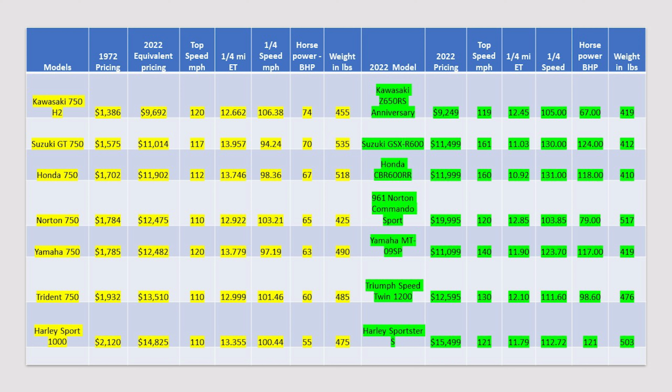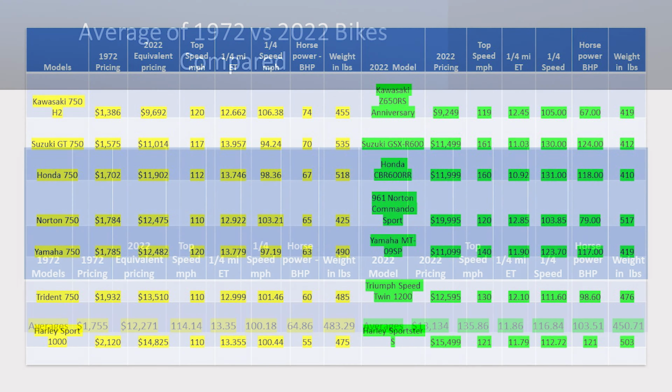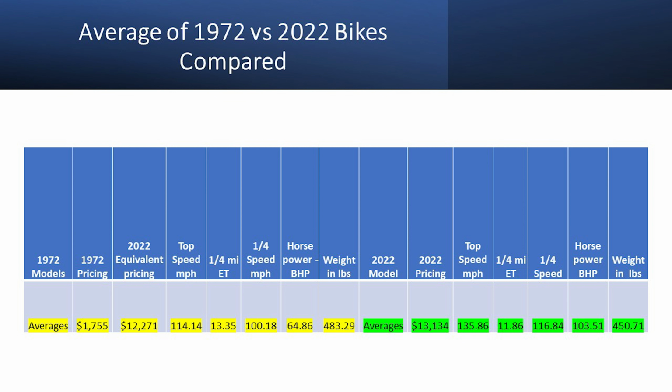I didn't include braking in this because the braking, if you look at the braking, it was just horrible on all the 1972s. They were almost at 190 feet in the worst one in 1972 at 65 miles an hour. So I did that. I kind of broke that down, and later on I'm going to show you a slide where I averaged what the 1972s did, and I averaged what the 2022 bikes do, and kind of see that. The average price of the 1972 models in the 7 was $1,755, or today's price is $12,271.